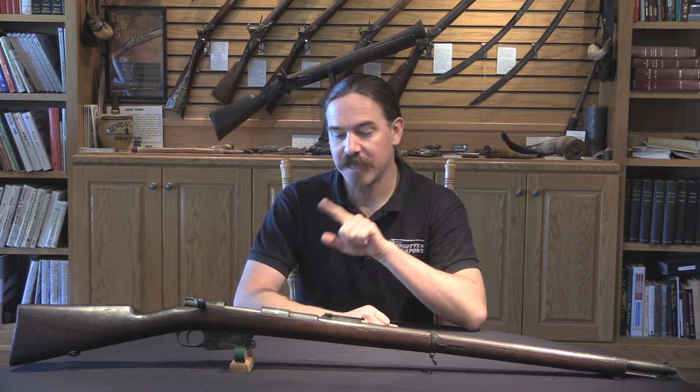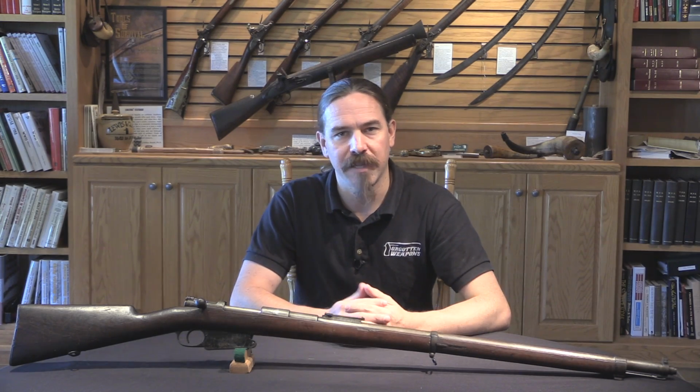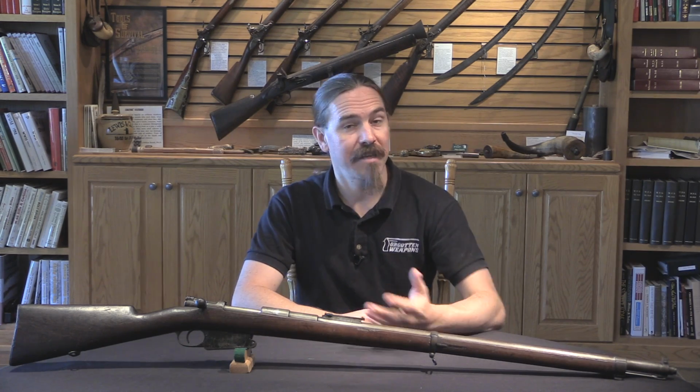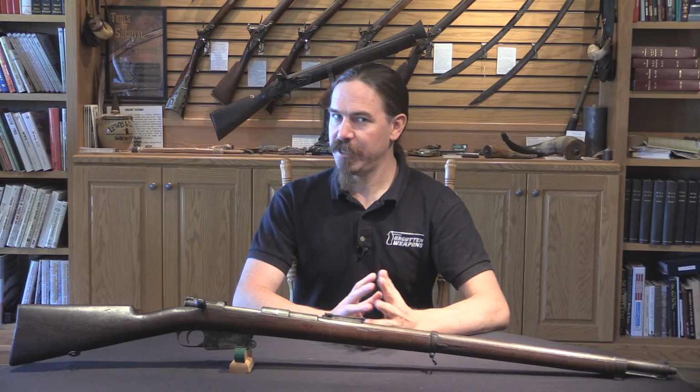What I want to talk about today is this specific example because it was manufactured by the Hopkins Allen Company of Norwich, Connecticut. This is one of the World War I rifle contracts that came to the United States before the US actually got into the war. And it's kind of an interesting one.